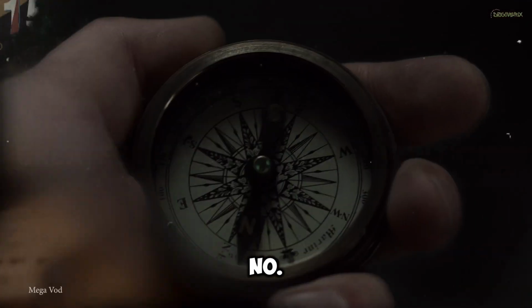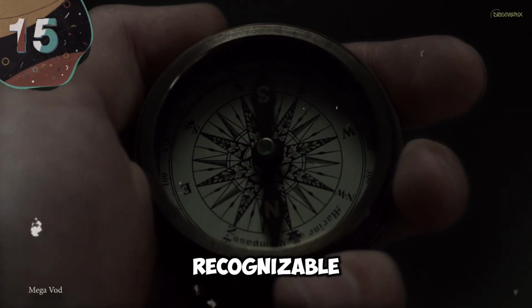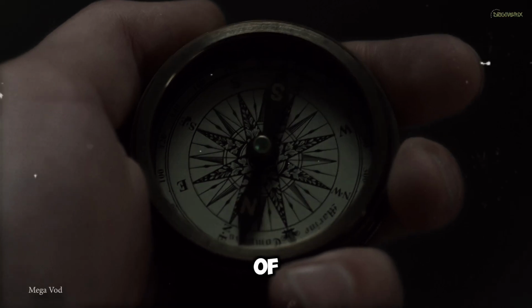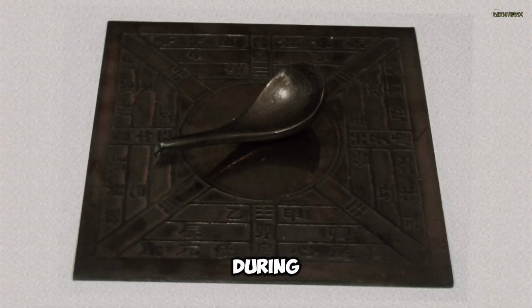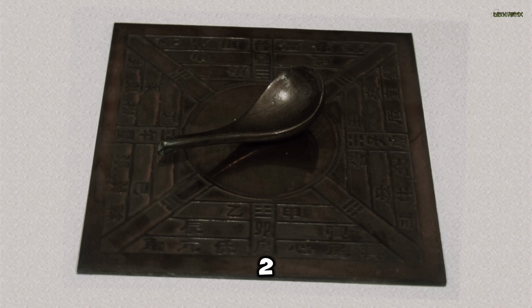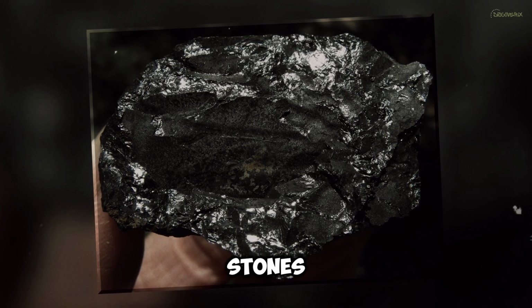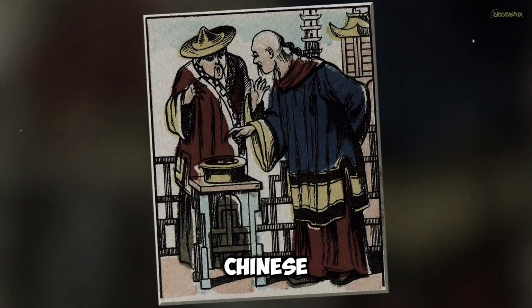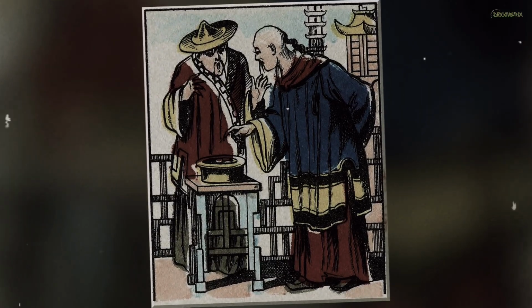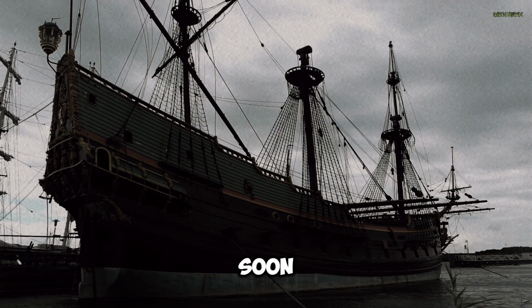Let's start with number 15, the compass. Probably the most recognizable and widely used navigation aid of all is the compass, which is believed to have first originated in China during the Han Dynasty between 202 BC and 220 AD. The earliest ones were made using lodestones, which are naturally magnetized pieces of the mineral magnetite, and while Chinese fortune tellers began using these lodestones in a divination practice, their potential for navigation was soon realized.